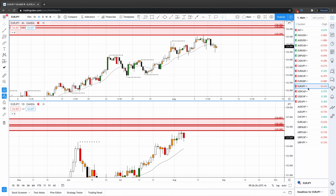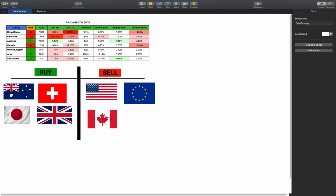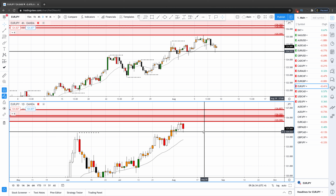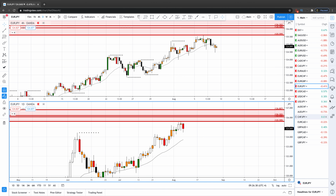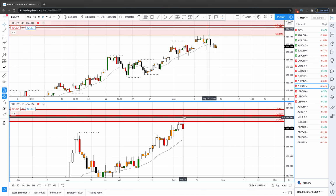This is one of those pairs where the euro is way weaker than the Japanese yen. It's 5-2, but the euro's just been on a tear compared to it, right? So I'm kind of confused a little bit on that one. I haven't really been looking at this one that much, but that's just something to keep in mind. Maybe get a nice shorting opportunity somewhere up here.